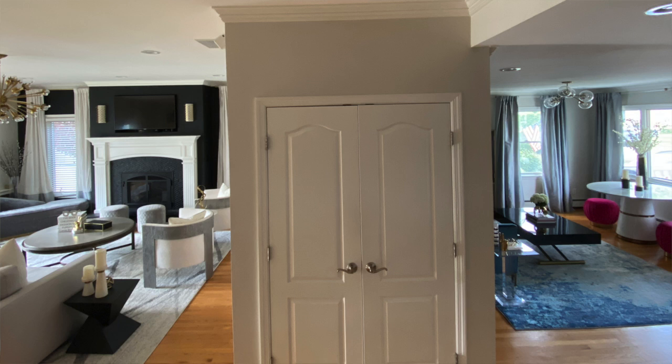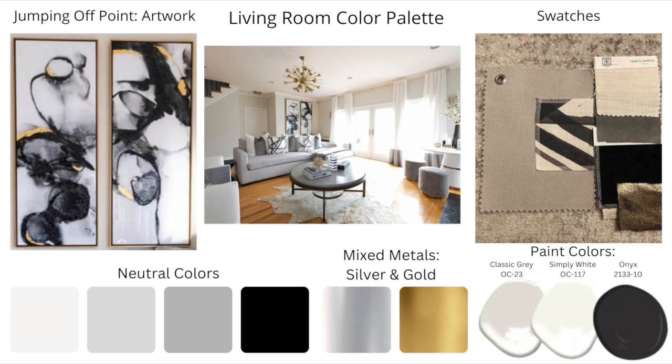Since this room flows into the living room, the color palette is similar but different. Benjamin Moore Classic Gray OC23 paint is used on the walls in the open concept space. In the living room, the same ivory, white, black, and gray neutrals are combined with mixed metals. The oversized artwork was used to create the color palette and make a statement in the design. It has movement and flow similar to the female art from the sitting room, but with a neutral base. The beauty of using a consistent color palette between your spaces is you can move around the furniture and decor anytime you want a new look.